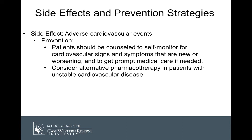Prevention strategies are to counsel patients to self-monitor for cardiovascular signs and symptoms that are new or worsening, and to get prompt medical care if needed, and then to consider alternative pharmacotherapy in patients with unstable cardiovascular disease.